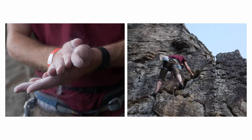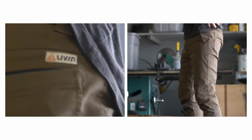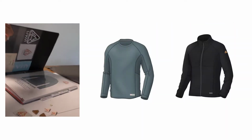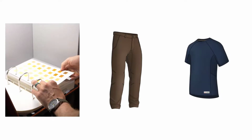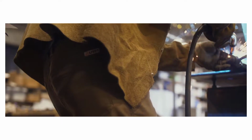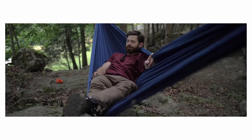At LIVSN, we make clothing for people who value experiences more than stuff. By creating with durability and versatility in mind, our clothing is designed to allow you to own less and live more. Our design process starts with mixing technical outdoor features with modern style in order to look good enough to wear every day, be tough enough to stand up to anything, and be so comfortable you won't want to wear anything else.